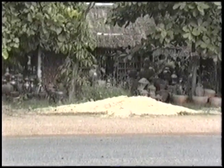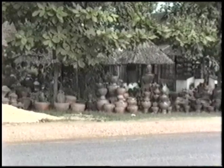This is what the roadside of Dankwian looked like in November 1988.